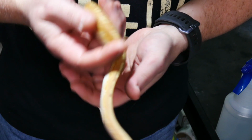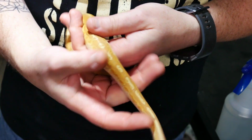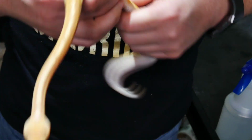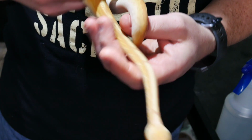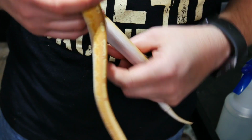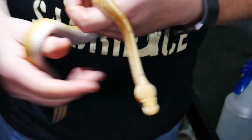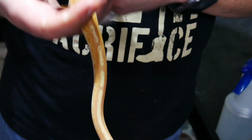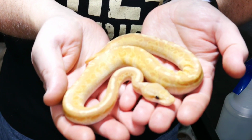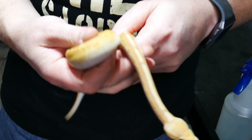So obviously I don't believe he'll make it this year. He'll definitely be next season before he gets some work in, but he's going to be a big part of the production here. So we're going to get him up to size. We're going to get him up to size healthy and safely. And we're going to make sure he stays healthy and safe and eating well. And do everything we can to make sure he's a good animal and will be a good breeder for us. So there he is, Coral Glow Lesser Sunset.